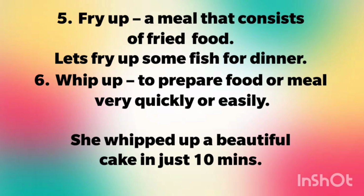Okay. Next one is whip up. To prepare food or a meal very quickly or easily. She whipped up a beautiful cake in just 10 minutes. It means any instant recipes you can prepare in a very short time.